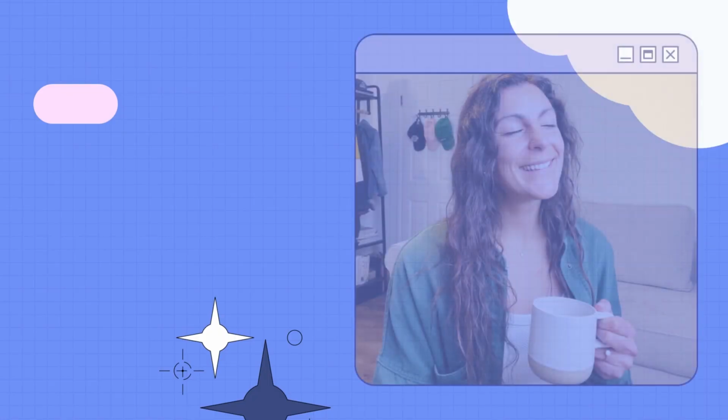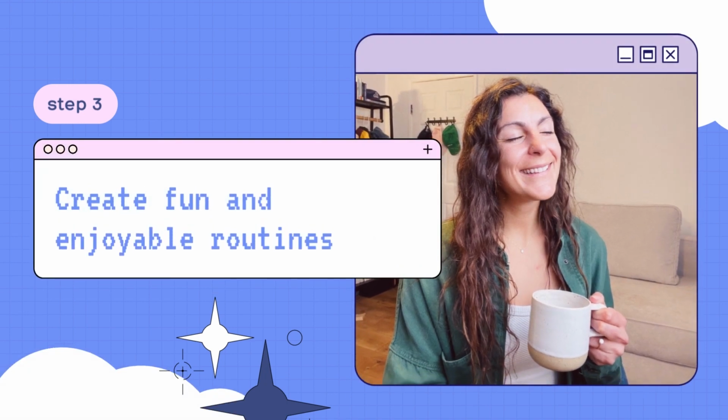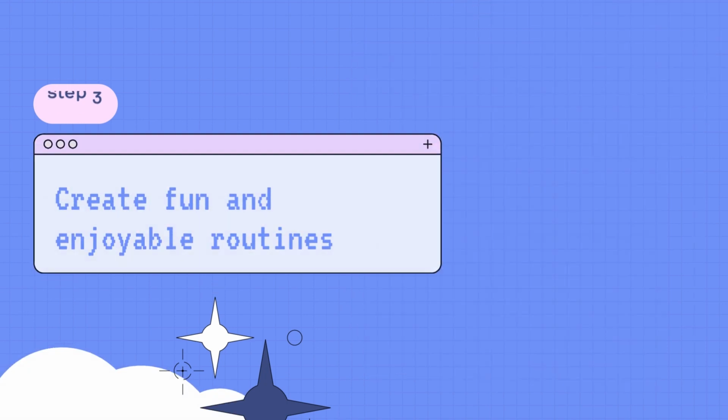My next tip for the best remote work is create enjoyable routines. If you're working from home, that means you're living at the same place that you go to work, which means it will be important to create some separation between the two mindsets, and I think setting routines can help with that. For example, I love a good slow morning, and working remotely, you tend to get a little bit more time in the morning for yourself.